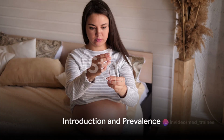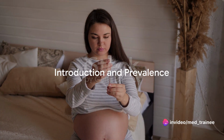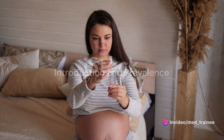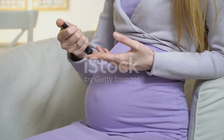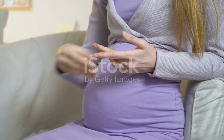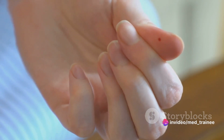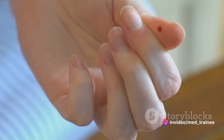Have you ever wondered how prevalent diabetes is in pregnancy? It's a topic that's gaining more attention these days, and rightly so. Diabetes during pregnancy, often referred to as gestational diabetes, is a condition that affects between 4 to 10% of all pregnancies. It typically develops around the 24th week of pregnancy, although it can occur earlier.